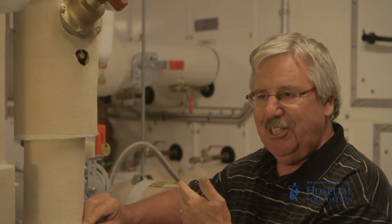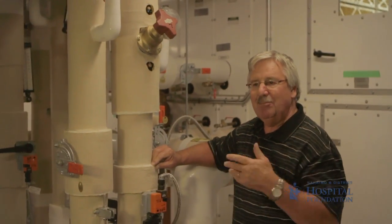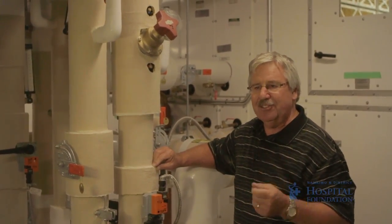We have variable speed drives on these fan walls, multiple fans, so that if one goes down, the others can pick up the load.